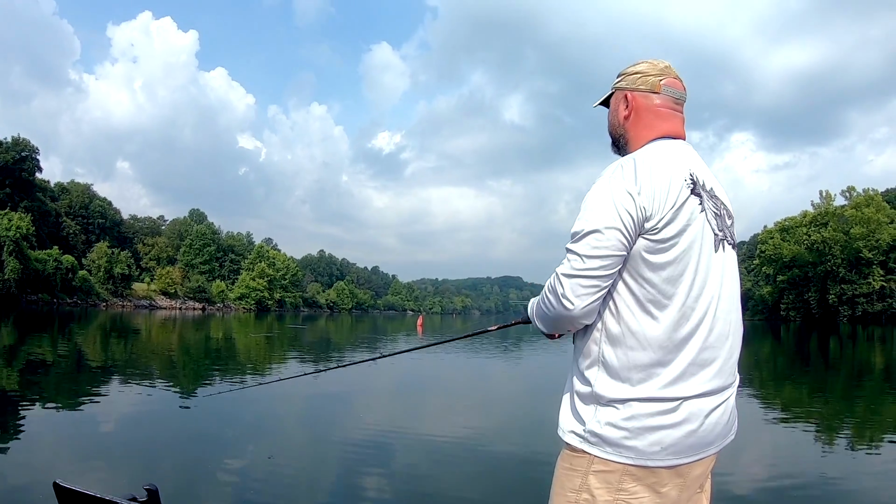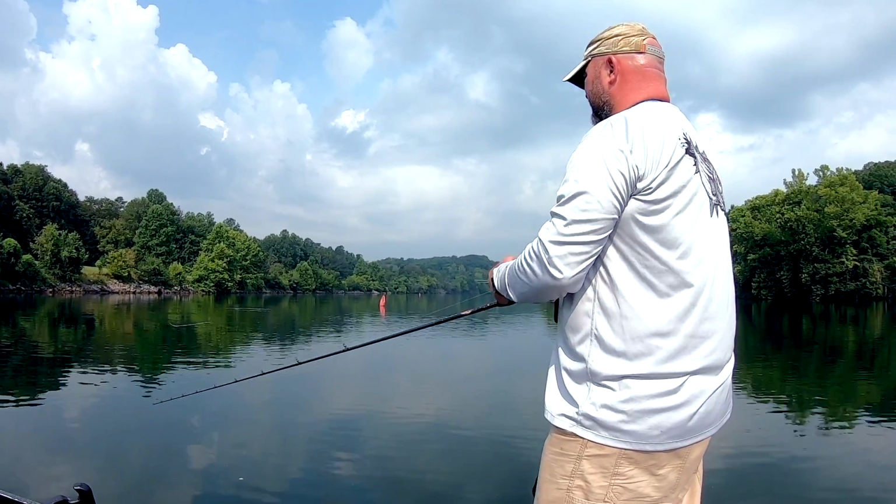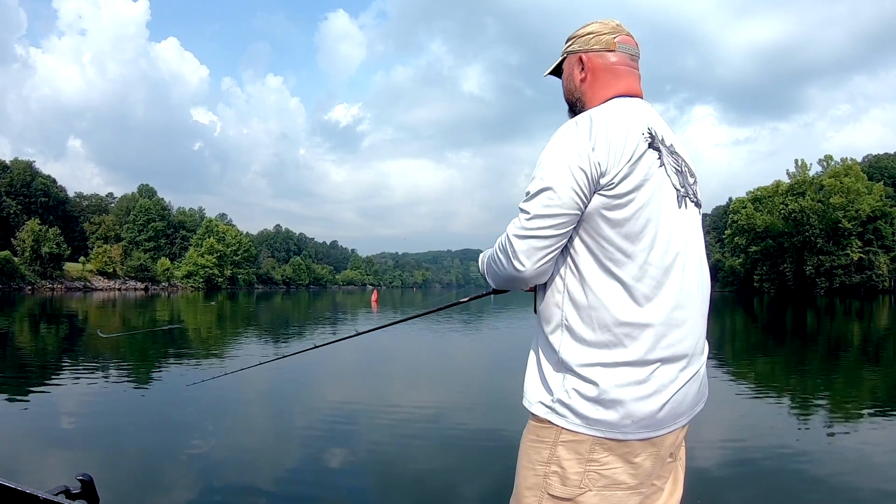They're boat shy, especially if you make too much noise. They will leave. I think you just got to be stealthy when you're trying to find these fish, and not run your trolling motor too much, or make too many banging noises, because they will leave.